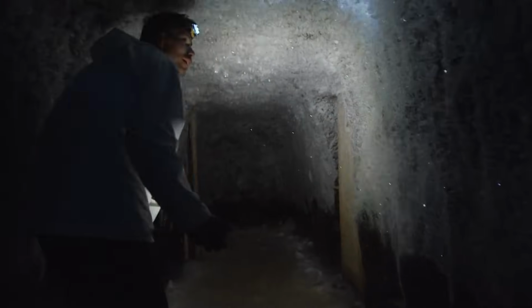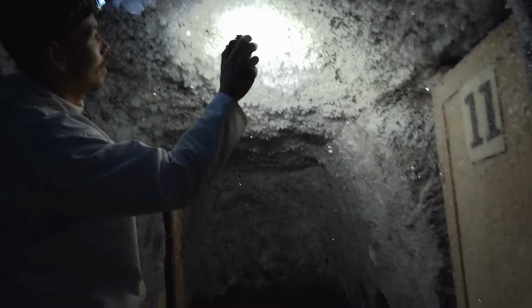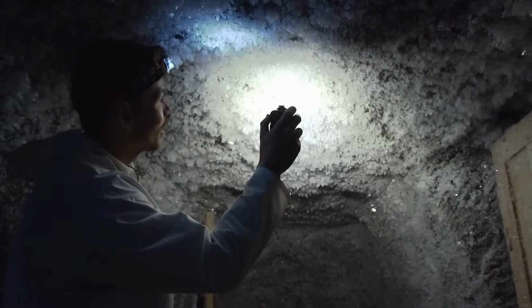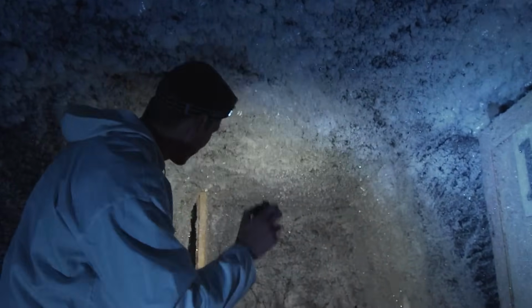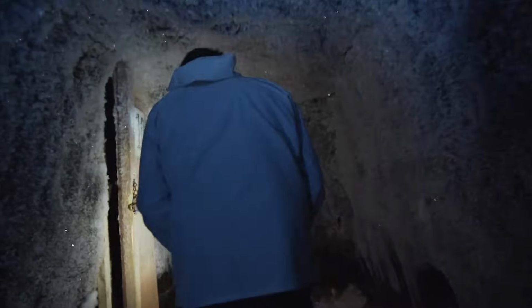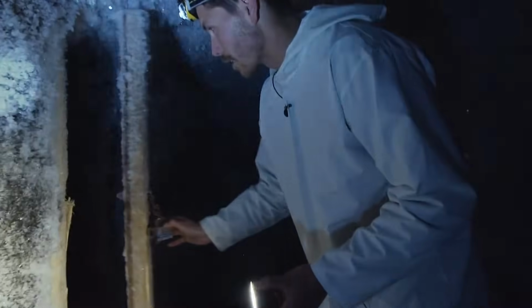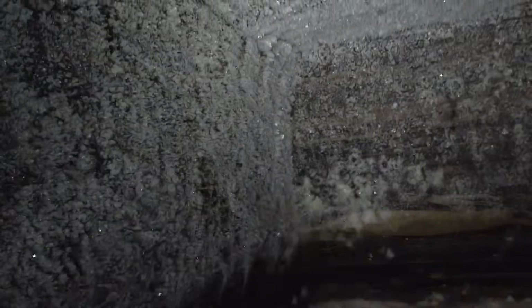A lot of work. Yeah. You can see the crystals coming down from the roof. It's condensation. It's freezing. Yeah. So we're at the end here. Looks like this door might have a room here that you could check out.